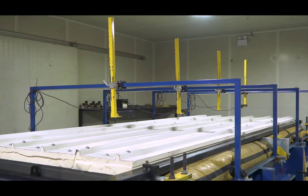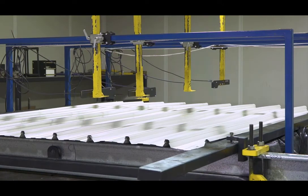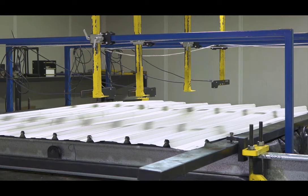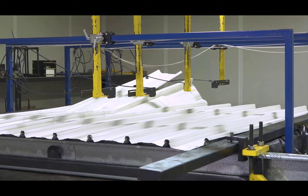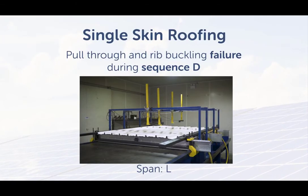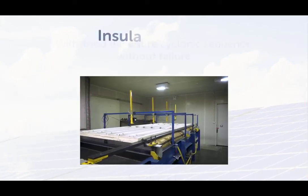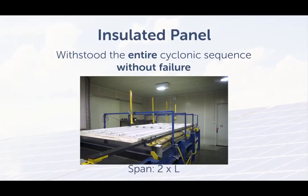At this point, the specimen is subject to the maximum pressure, which is held for 1 minute. After that, the pressure is reduced and we'll go through another 5,180 cycles. During the whole sequence, the test is monitored closely for any signs of failure, which may be due to fastener pull-out, pull-through, skin wrinkling due to bending failure, shear failure of the core, or joint failure, and so on. The single skin product experienced pull-through and rib buckling during sequence D while applying the maximum pressure. The insulated panel at double the span managed to withstand the entire cyclonic sequence.